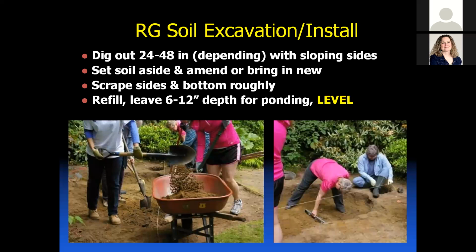Small rain gardens can be excavated by hand with several friends, or if larger, with equipment. We're counting on the soil to infiltrate, so avoid compaction during construction. Once refilled and leveled, tamp it down only gently with your feet. Never use equipment inside of the rain garden itself.